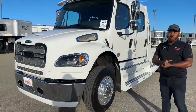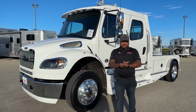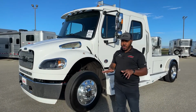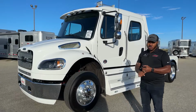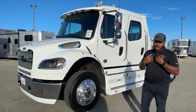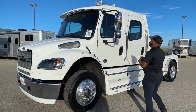When a customer puts a deposit on any truck we have, we will put a sold sign on here. What that means is, if a customer comes in and wants to look at this unit, the only thing they can do is browse it. They cannot drive this unit after a deposit is on there. So that's one of the good things about putting a deposit on a unit. Nobody else will be able to drive it except us moving it around, making sure everything is in working condition.